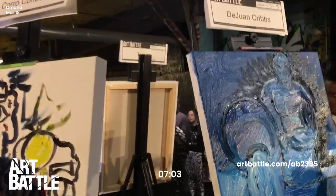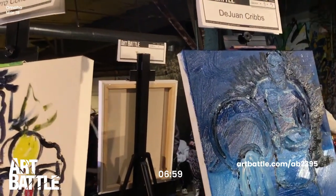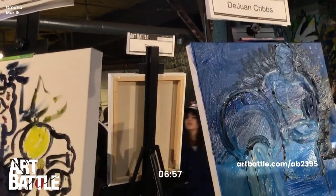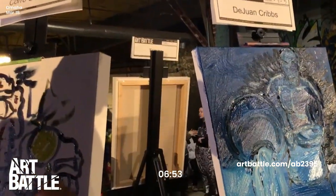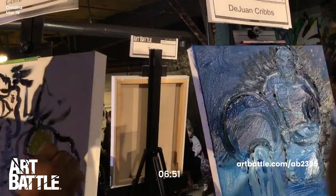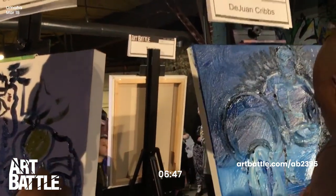I don't think that this is a subject that we've seen at Art Battle before. And I have to say that I'm very excited by it, especially with the level of execution where DeJuan is working with these very textural strokes. A lot of wet on wet paint that is giving just such a dynamic quality here.